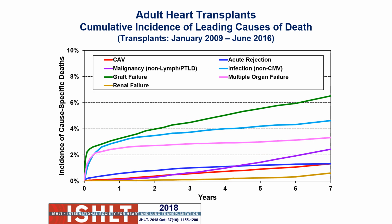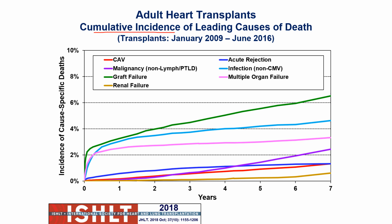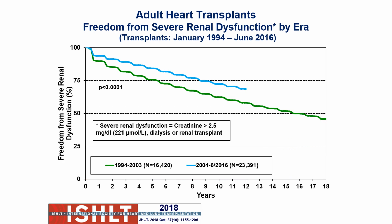And looking again, this is more recent data, not factoring in every single year, but just more recent data from the past decade. Again, looking at graft failure, still a concern in certain populations, but again, we can see how other complications arise over time. And this is more incidence versus death. So this is death, the incidence of the causes of death as well. And then looking at severe renal dysfunction, again, we've gotten better at this because the drugs are a little bit better than we had.